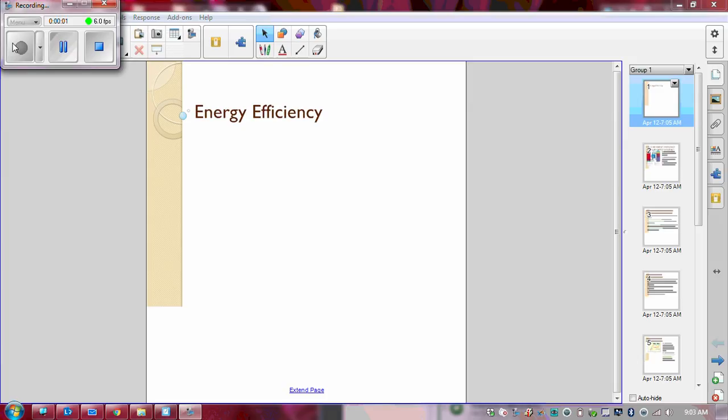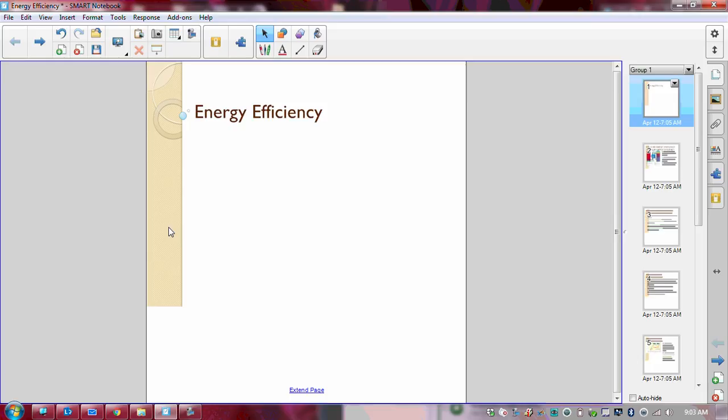A great way to extend our energy supplies is through energy efficiency. If we are more efficient with our energy resources, then we don't need to mine as much for natural resources or burn as much wood, or any of the ways that we've talked about that we can produce electricity and produce energy.